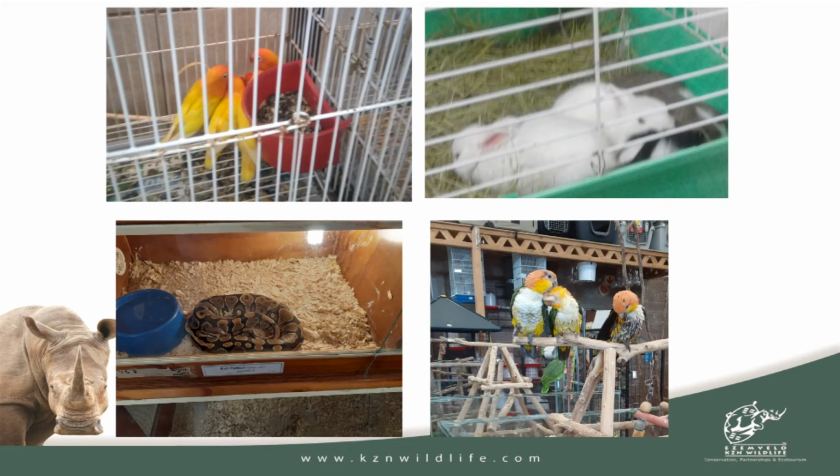And again, these are some of the animals that were found in the pet shops. One of the concerns on this slide would be the birds that are not in a cage, which are free to fly and could go out into the environment and have potential to become invasive species.